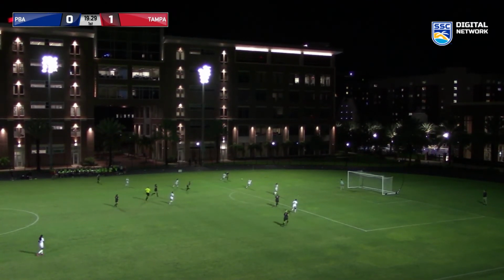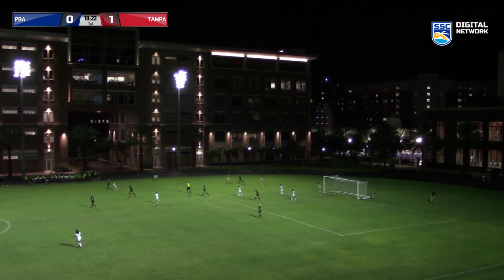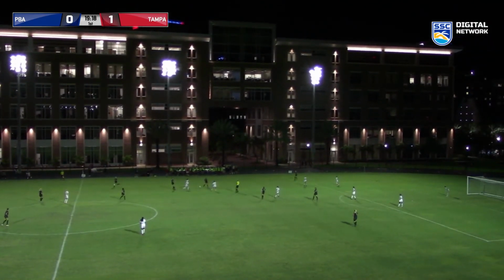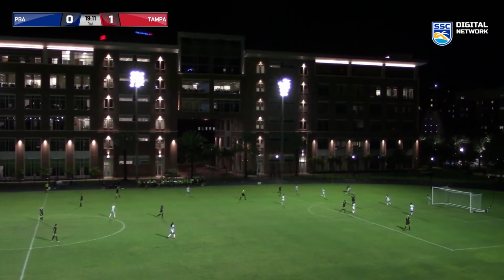There's Emily Floyd, passes it off to her teammate. Sailfish regroup. Great defensive job, but even better offensive job. Now PBA getting the ball back, they have to be more offensive. I believe their plan the entire game was to not receive a goal. Now it all changes because you received a goal, you made a mistake, you made a penalty, and now the Spartans are going to be just as aggressive.